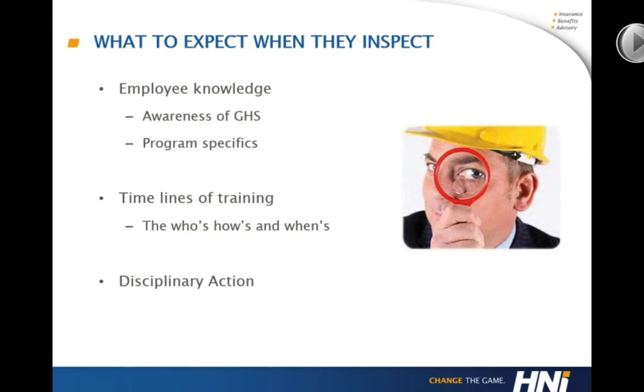I was just actually at a citation informal conference with one of our clients a couple weeks ago, and one thing that they are hammering on now is disciplinary action. Now everyone's got the negative connotation of what disciplinary action is, but it's not actually bad as long as you're correcting it as it goes. The disciplinary action is to cover your own end, but it's also to help teach the employee what they're doing wrong, so that they don't do it again.